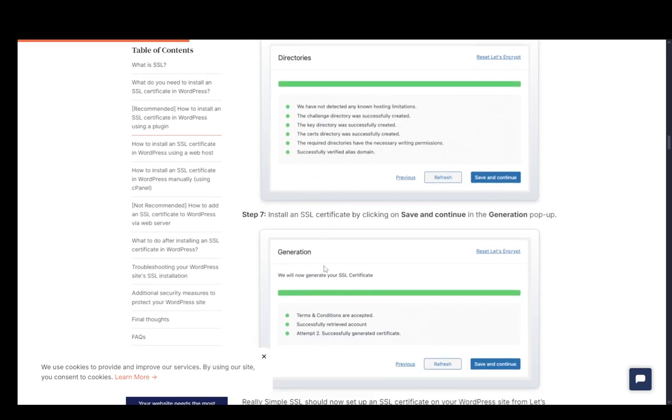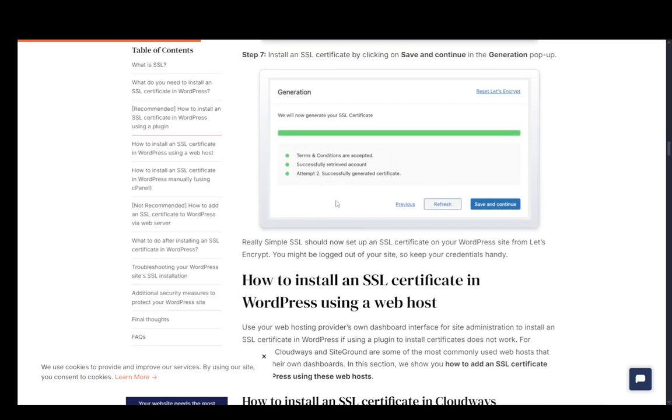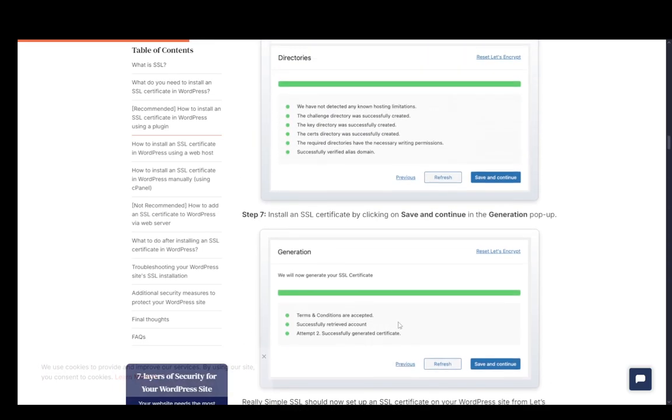After that, in generation, you can install the certificate by just clicking save and continue, and that is literally it. Then you can change your URL from HTTP to HTTPS, and your site will be secure.